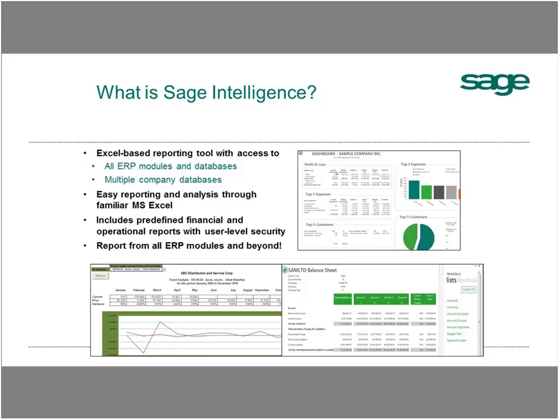The main function of Sage Intelligence is to provide you reporting from all the ERP modules and databases within Sage 100, as well as the option to connect to other data sources in your enterprise.